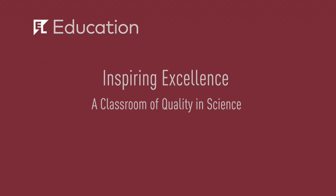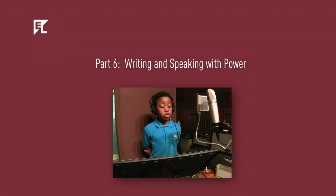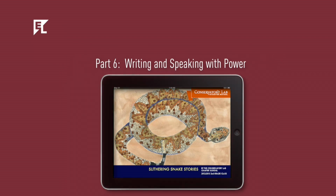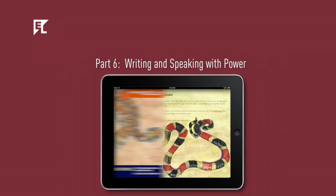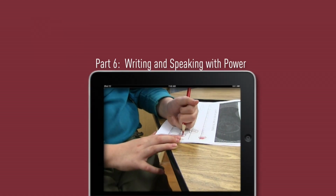It is now time for the eggs to hatch. The colorful red, white, and yellow striped coral snake hatches out of its soft egg with its 17 brothers and sisters. It's hungry for its first tasty meal.